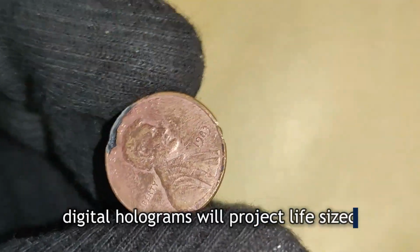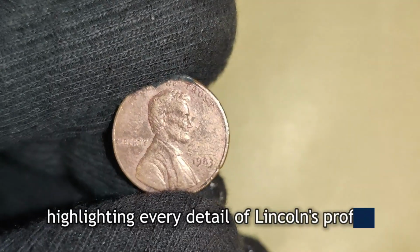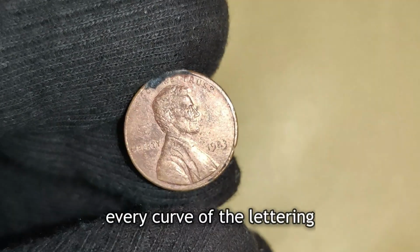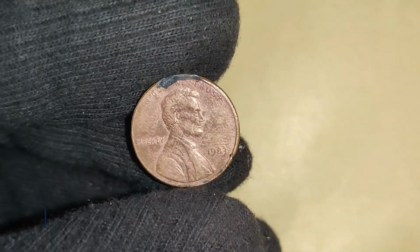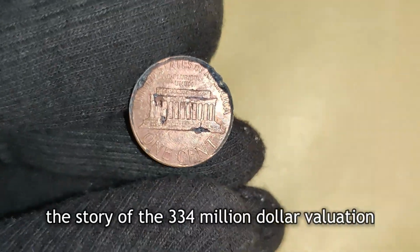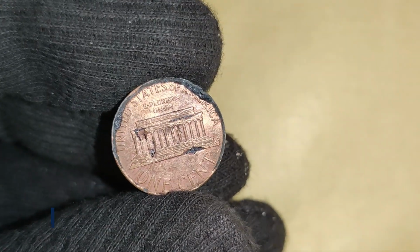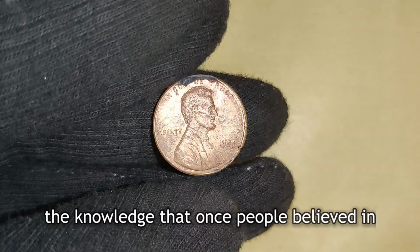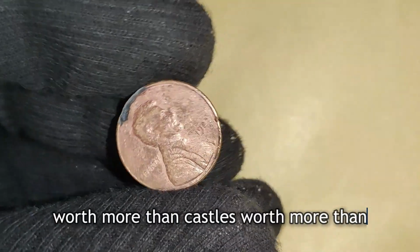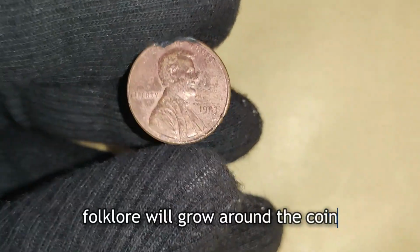Digital holograms will project life-sized images of the coin, rotating in 3 dimensions, highlighting every detail of Lincoln's profile, every curve of the lettering, every subtle feature that makes it unique. And beside those displays, the story of the $334 million valuation will be told, engraved not in metal but in collective memory. For by then, the number will not matter so much as the myth itself, the knowledge that once, people believed in a penny worth more than castles, worth more than entire companies, worth more than anyone could have imagined. Folklore will grow around the coin.